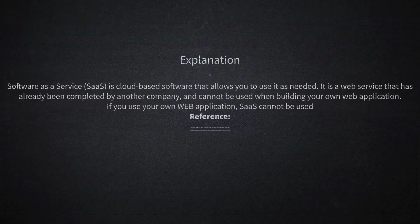Software as a service is cloud-based software that allows you to use it as needed. It is a web service that has already been completed by another company, and cannot be used when building your own web application. If you use your own web application, SaaS cannot be used.